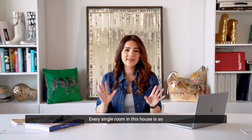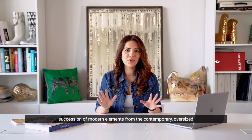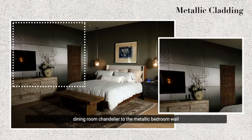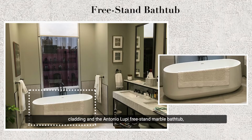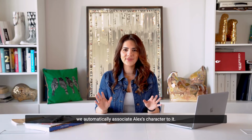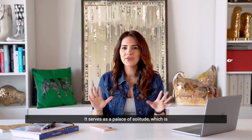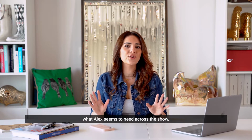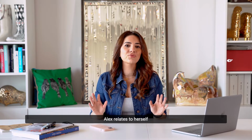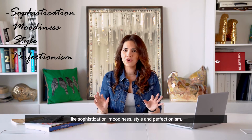Every single room in this house is so well spaced out with layouts that hold a succession of modern elements, from the contemporary oversized dining room chandelier to the metallic bedroom wall cladding and the Antonio Lupi freestanding marble bathtub. We automatically associate Alex's character to it. It serves as a palace of solitude, which is what Alex seems to need across the show. It also reflects the characteristics Alex relates to herself, like sophistication, moodiness, style, and perfectionism.